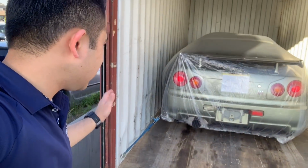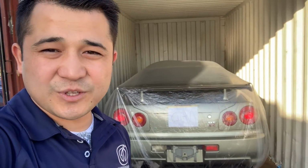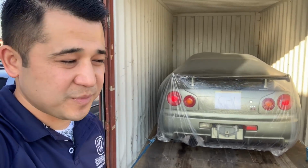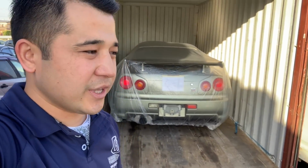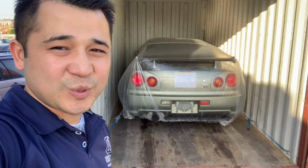Ladies and gentlemen, we pretty much finished up loading the car inside the container with everything tied up and the car covered up. All we have to do right now is the paperwork. I need to sign some papers for the shipment of the car to New York, which I will be doing in the office over there at Nagoya port. But for this video, I want to wrap it up pretty much here very quickly.